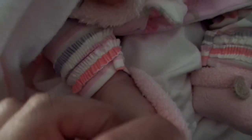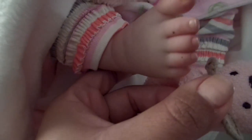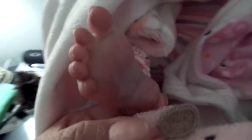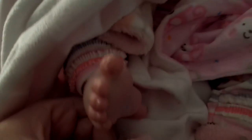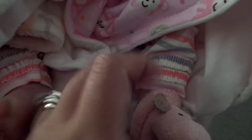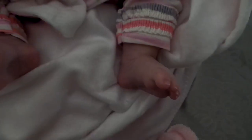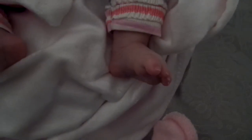It's kind of chilly in the house, so I don't want to take her socks off. Oh, there's that little foot. Oh, there it is. See those little freckles? And looking at the bottom of that foot, how gorgeous she is. Now it's about 6:30 my time, so I'm just using the light in my bedroom, which is horrible. So tomorrow in the daytime I'll show you more of her. But look at her foot. Look how gorgeous.